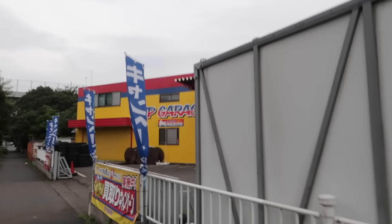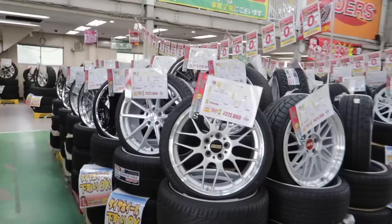So we'll walk through the wheels section here. They've definitely got some interesting wheels in stock at the moment. Ooh, those look nice.